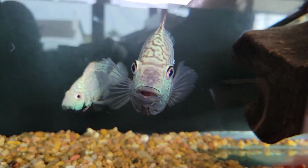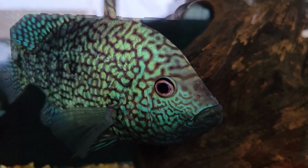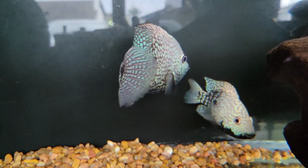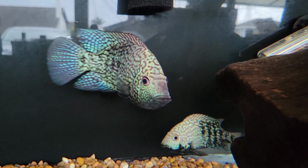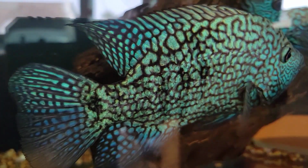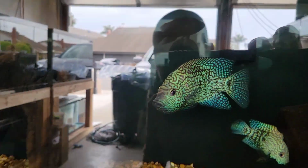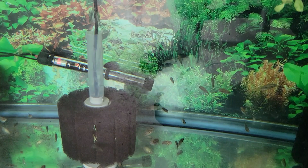So as we go to the right, here's the other pair, and I think they have some fry there at the bottom as well. So I'm gonna have to decide what I want to do. I definitely don't think I have room to keep both of these pairs. We'll have to figure that out. So I may be moving one of these over here at some point. Probably this one. But beautiful species, beautiful fish.